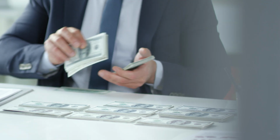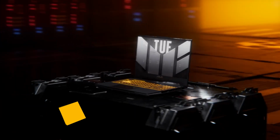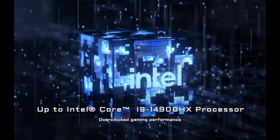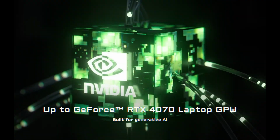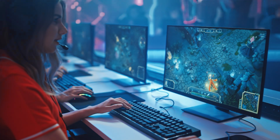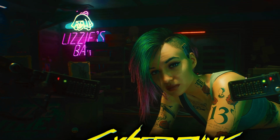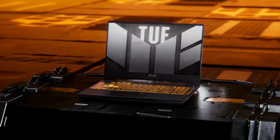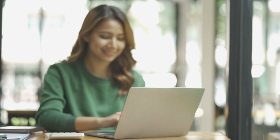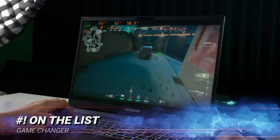If you're hunting for a powerful gaming laptop without burning a hole in your pocket, you've come to the right place. Today, I'll be showing you the top 5 gaming laptops under 70,000 Indian rupees that deliver the perfect balance of performance, graphics, and value for money. Whether you're into competitive esports titles like Valorant and CS:GO or heavy AAA games like Cyberpunk 2077 and Elden Ring, these laptops can handle it all. So stick around till the end, because number 1 on this list is a total game changer.